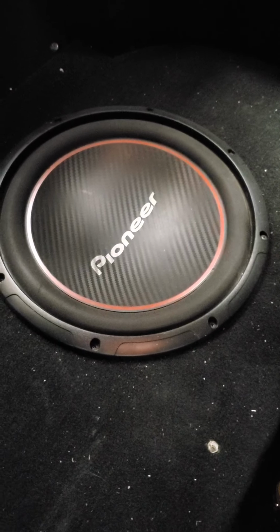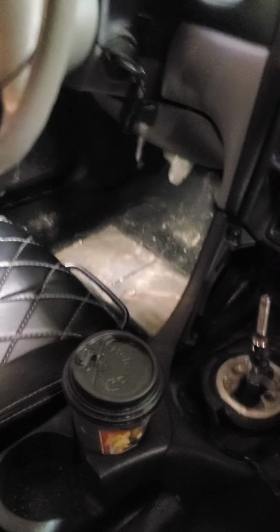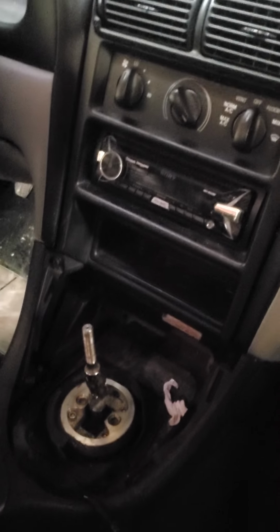Now, for you guys that are into the bumps, this car does have a rear seat delete with two Pioneer 12s with an amp. Not sure what size the amp is, but it's there. It doesn't sound bad for what it is. Not my thing, but I know some of you guys are into stuff like that. Short throw shifter, aftermarket head unit. I think it's a cheaper one.